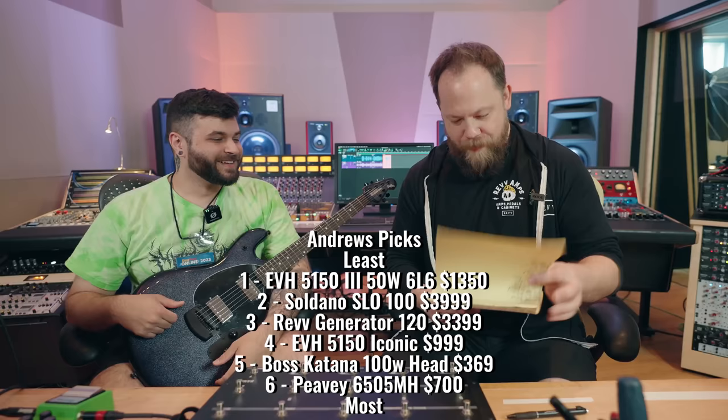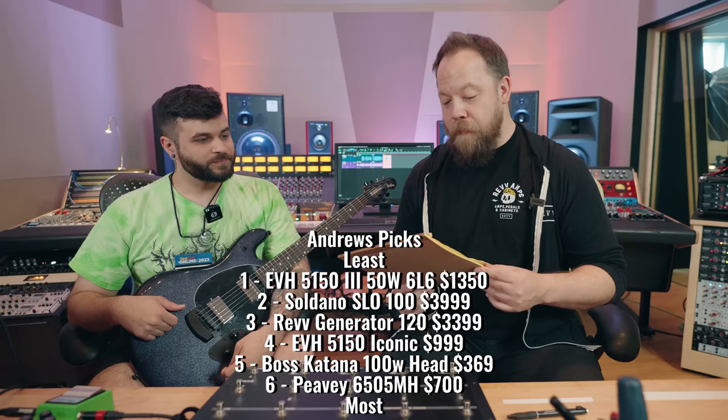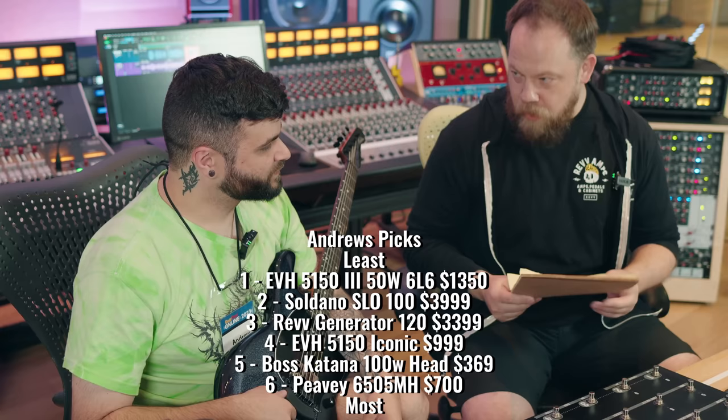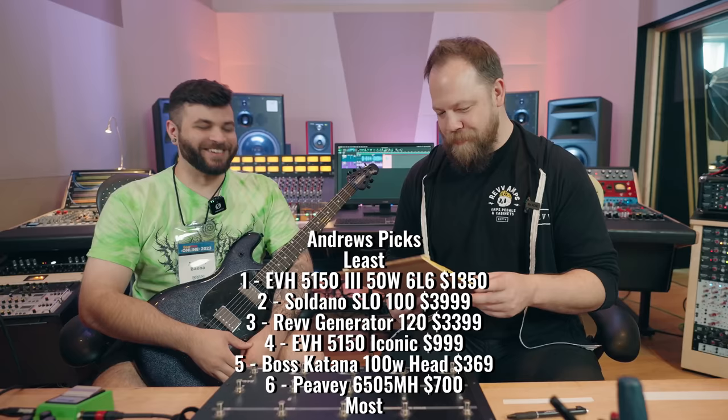Right? So, next amplifier on your list was amplifier number four. Amplifier number four is an EVH Iconic, 80 watt, for $1,349. Okay. Going down, you thought amp three was lower middle of the road expensive. Amp number three is the second most expensive on this amp list. It was the Rev Generator 120. Oh no, the one I even have. The red channel specifically. Oh my God.